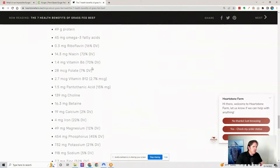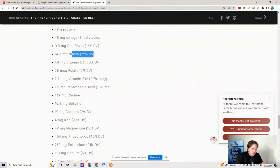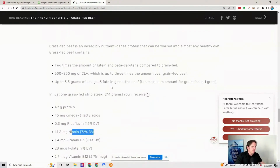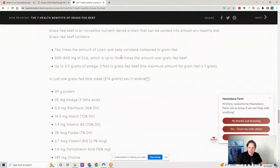Very nutrient dense. You can look at all the vitamins and minerals, B vitamins. You're nearly getting almost 100% in some B vitamins of your daily value, which is one 6-ounce serving of meat. The big thing here are omega-3s and these conjugated linoleic acids, which are incredibly important. And then also you get a lot of lutein and beta carotene. Beta carotene is a precursor to vitamin A, and lutein's an important flavonoid, very helpful for your eyes and for vision.